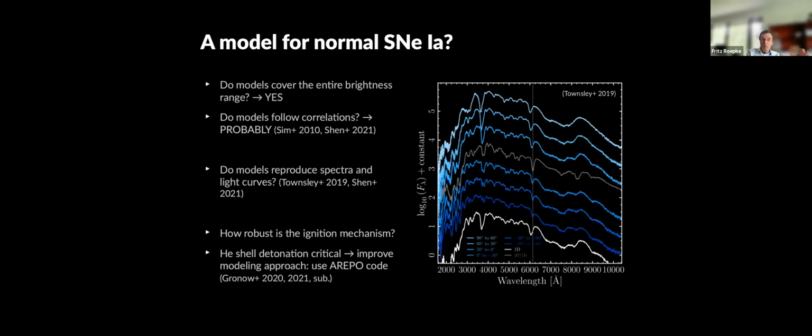Now, these models have been discussed as candidates for explaining normal Type Ia supernovae. From our toy models with pure carbon-oxygen sub-Chandrasekhar mass white dwarfs, we know that such a scenario can actually cover the brightness of Type Ia supernovae rather easily by changing the mass of the exploding white dwarf star. And these models would probably also follow the observed correlations. However, if we now enter the helium shell detonation, we run into problems because the helium shell detonation ashes shift the flux towards the red, and then the predicted spectra don't agree with the observations.